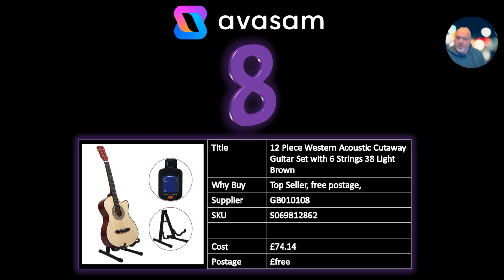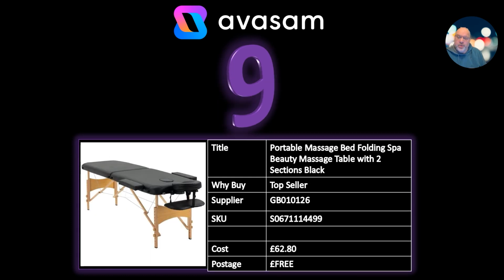Number 8, we've got this Western acoustic guitar set. So 12 pieces in this, including the strings, also a tuner and a stand and a bag, I believe. £74.14.